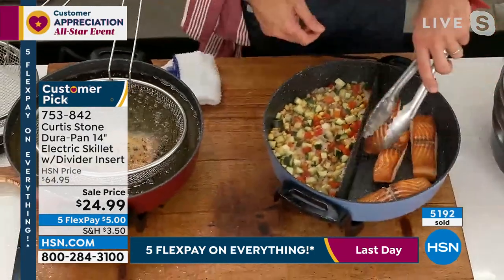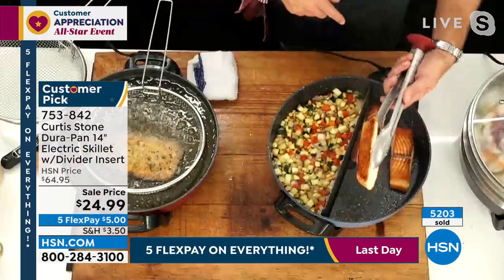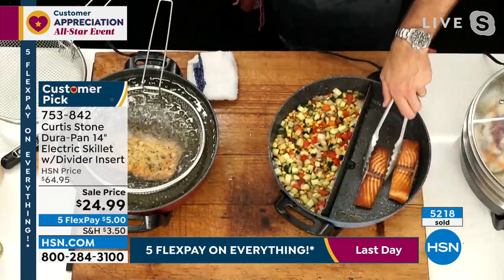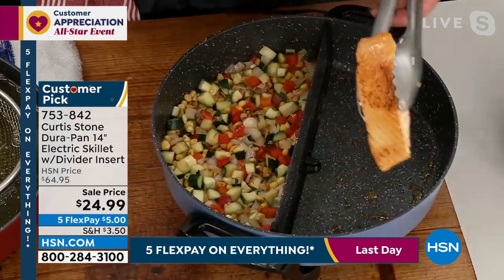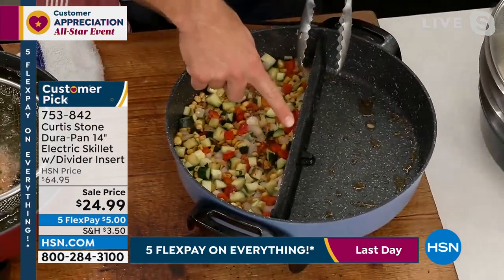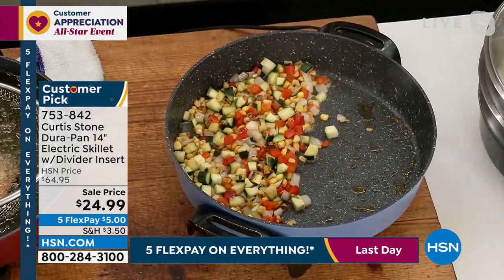Have a look at this gorgeous salmon, Alice. It's so perfectly cooked. By the way, not just brown on one side, brown on both sides, right? The reason I'm explaining that is quite often what you'll find is you'll get the flavor on one side, the color on one side, but then it takes the heat out of the pan. No, this heats absolutely perfectly. Like I was telling you before, when you're done with the divider, just go ahead and move it. You're finished with it, move it out of the way.